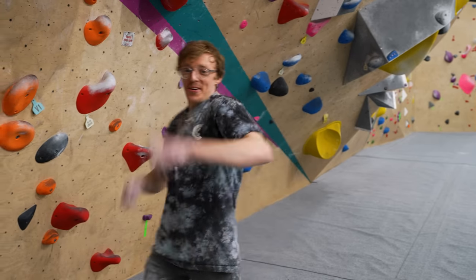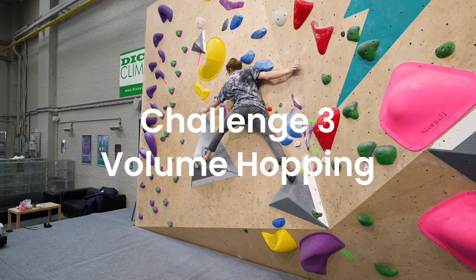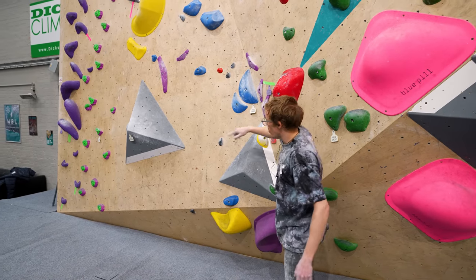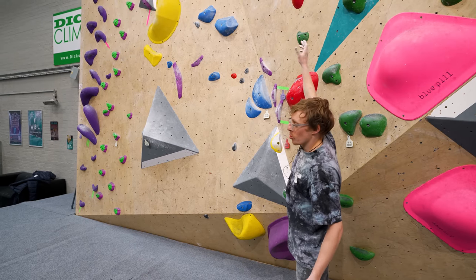Right, I'm off this way now. I'm still doing this. Let's start with doing it off the red and off the volume. You're trying to stop on the volume. I'm trying to stop on the two volumes, but as you saw, I kind of intentionally let go of the red jug to force the move.